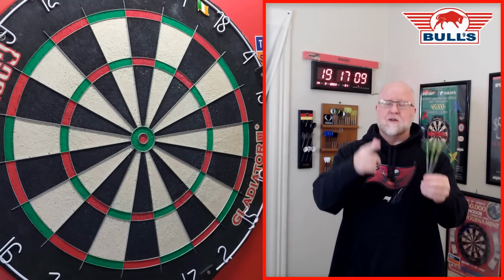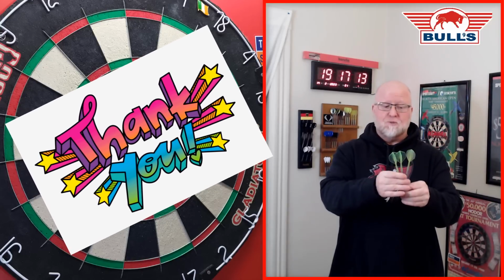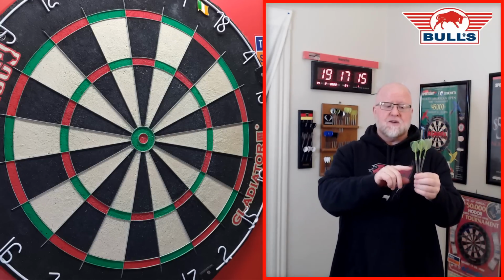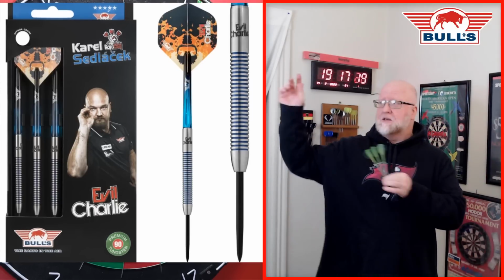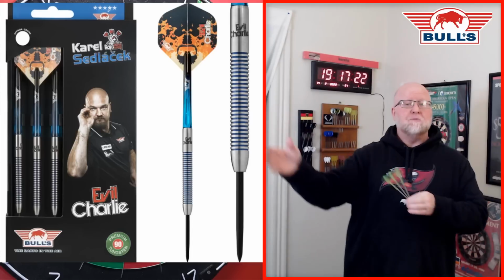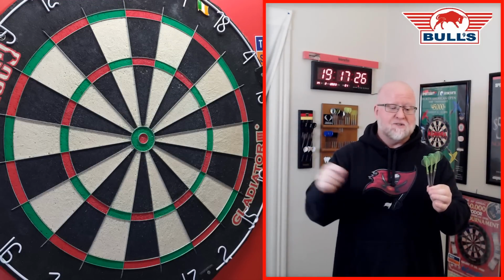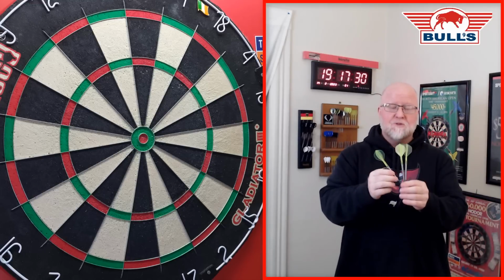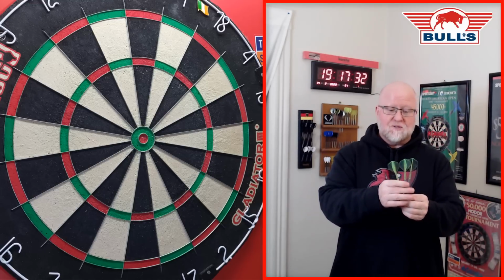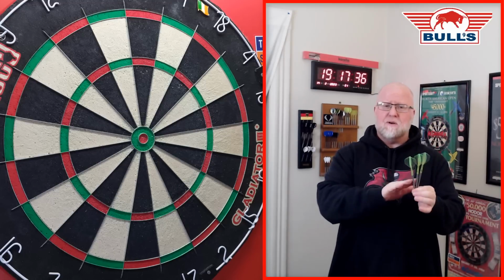By the way, the darts, which I got a great deal on, thank you so much to the person that sold me these, are the Karel Sedlacek, I'm sure I'm butchering that, Evil Charlie darts by Bulls. An amazing set of darts. It pretty much ticks all the boxes for me. Very thin, very long, straight barrel, multi-ring dart, mild grip as well. Almost perfect for me. Again, I'm not quite sure if these are going to be my match darts.